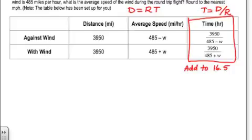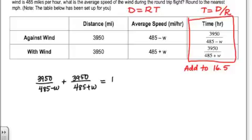So that's going to be your equation. I'm going to have 3950 over 485 minus W plus 3950 over 485 plus W equals the total amount of time, 16.5.